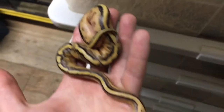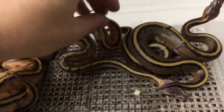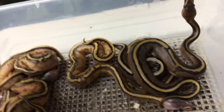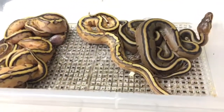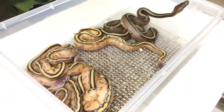Genetic stripe is probably one of the more underrated recessives. You know, this wasn't a hugely anticipated clutch, but I'm really impressed with the size of these animals. I mean, look at that. They're huge. These are the biggest ball pythons we've ever hatched out.